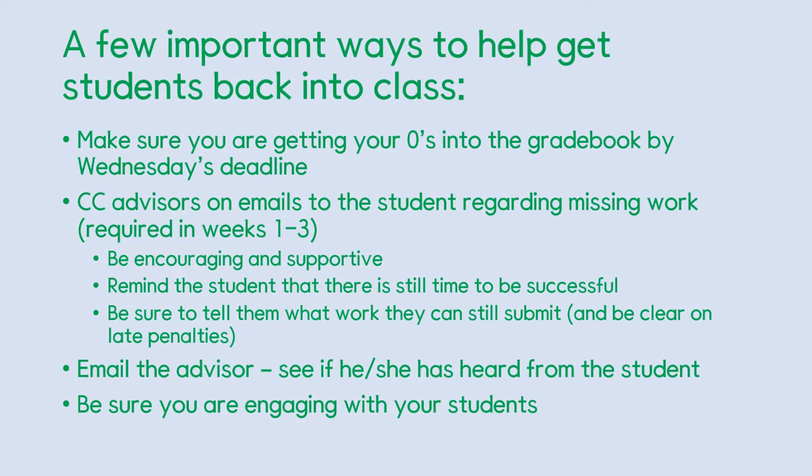Make sure that you're active in that discussion board. If they see that you've been in the discussion board every day this week, they're going to want to do that too. So remember, the more you engage with your students, the more they engage back with you, and the more likely they are to be a part of the class.